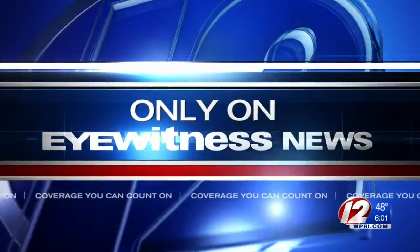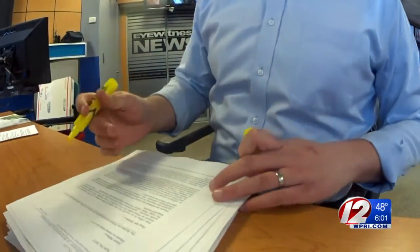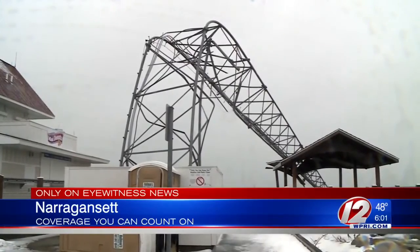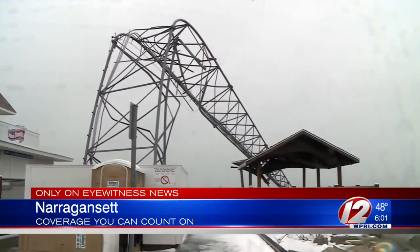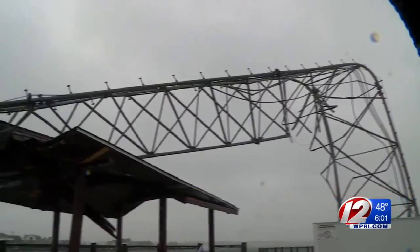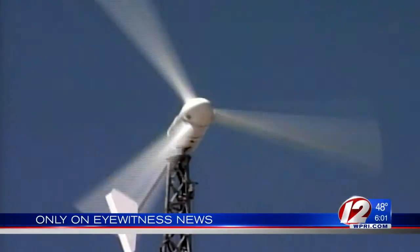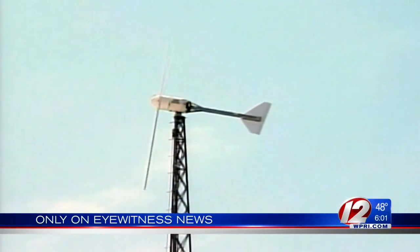Steve? At its 2010 ribbon cutting, we were told the tower would save taxpayer money by providing electricity. But as I dug through inspection reports to uncover why it abruptly collapsed, I also found taxpayers covered thousands of dollars in repairs to the structure in just the last 2 years alone. Rhode Island DEM released to me 95 pages of inspection and maintenance reports on the Salty Brine wind turbine. During a storm on March 14th, gusts up to 60 miles per hour snapped the $32,000 structure. But as we reported at its unveiling in 2010, it was built to withstand gusts of up to 130 miles per hour.